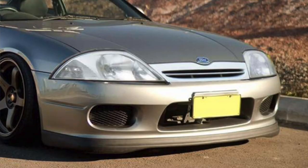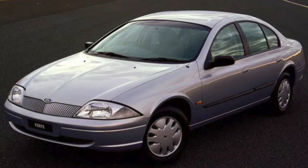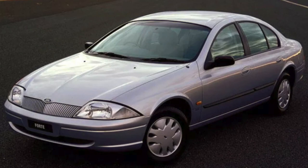So I'm loving at the moment the thought of getting my hands on a super clean original AU Falcon and putting that in the shed, because I reckon they're one of those cars that at the time were universally disliked. But now they're starting to make a bit of a comeback. They're starting to come on, aren't they?